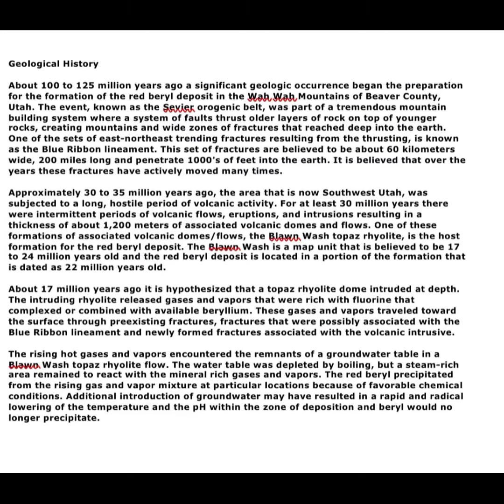Geological history. About 100 to 125 million years ago, a significant geologic occurrence began the preparation for the formation of the Red Beryl deposit in the Wah Wah Mountains of Beaver County, Utah. The event, known as the Sevier Orogenic Belt, was part of a tremendous mountain building system where a system of faults thrust older layers of rock on top of younger rocks, creating mountains and wide zones of fractures that reached deep into the earth. One of the sets of east-northeast trending fractures resulting from the thrusting is known as the Blue Ribbon Lineament. This set of fractures is believed to be about 60 kilometers wide, 200 miles long, and penetrate 1,000 feet into the earth.